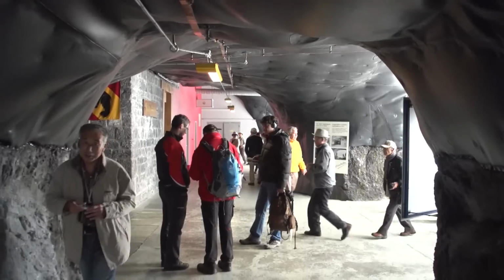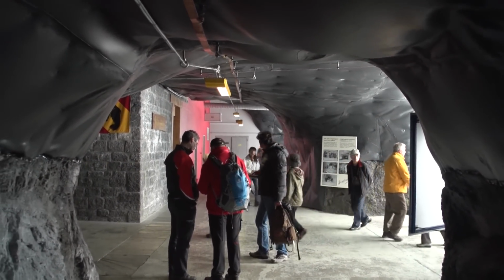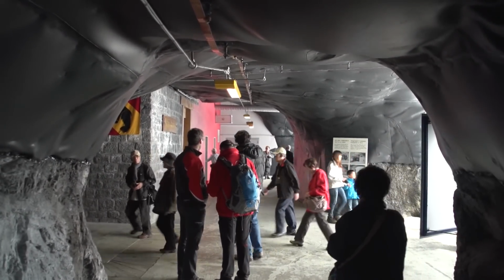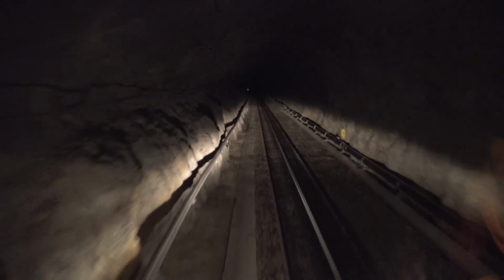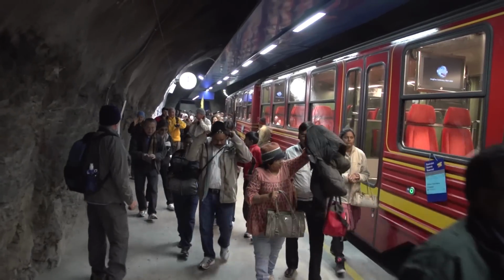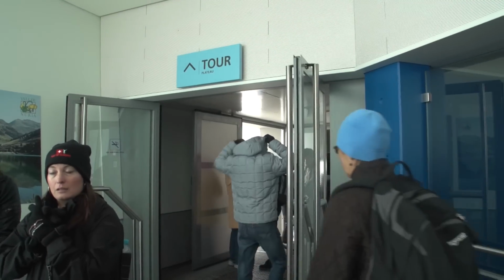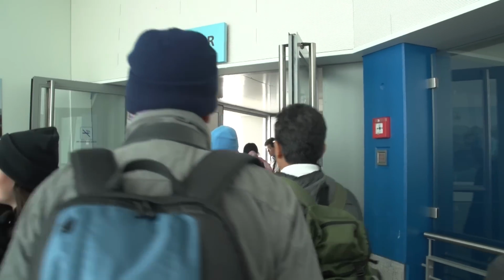Construction of the Jungfrau Railway happened at the beginning of the 20th century, and this railroad has made the area one of the most visited places in the Alps. At the top, when you get off the train, you'll find everything is very nicely organized. You just follow the crowd, get on the elevator, you ride up a little bit more, and then one of the first things you want to do, of course, is get out into the snow.